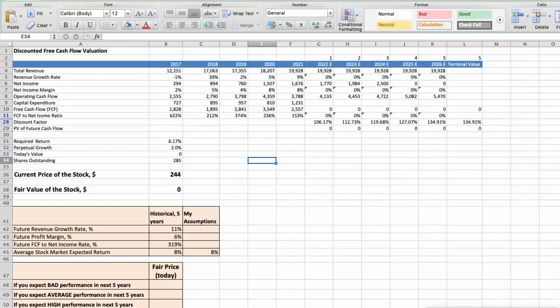This spreadsheet contains some financial data that we will use for the stock valuation. We see that the average revenue growth rate of the stock has been around 11% per year, for the last 5 years. The average profit margin has been around 6% per year, for the last 5 years. Also the average free cash flow to net income rate has been around 319% per year, for the last 5 years. And we expect 8% per year average stock market return.